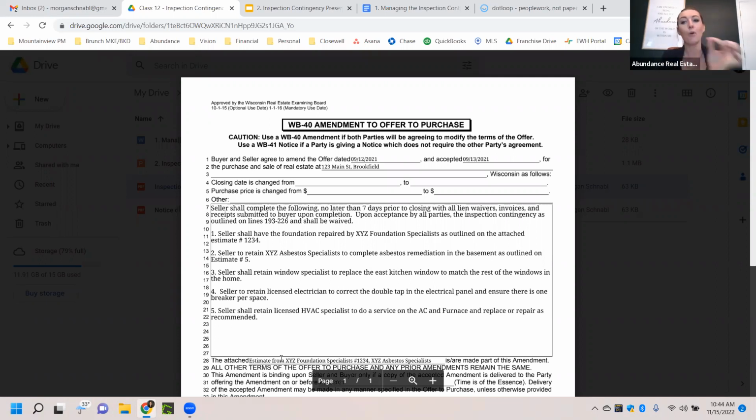It's not uncommon for us to get an amendment back with what they are willing to do. Remember, this is a negotiation. We're still in the negotiating world, okay? So now we put a deadline on this. We wait. The deadline might pass. Not a big deal. It has nothing to do with the contingency, okay?